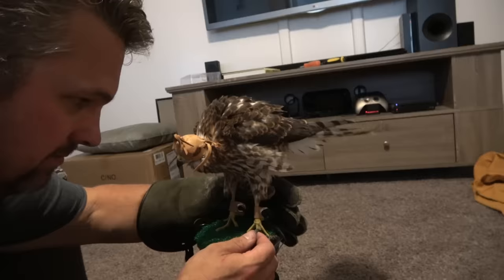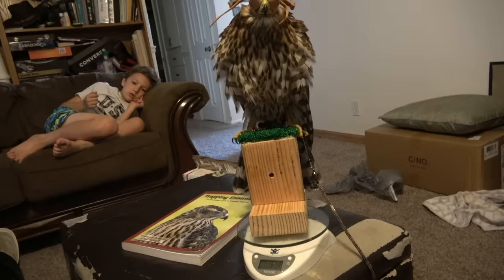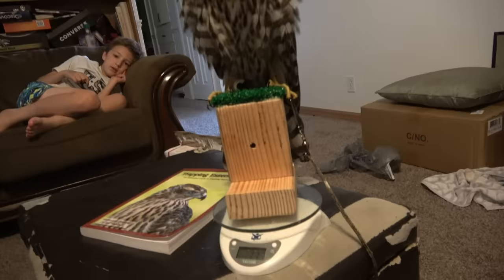Now he's going to try and get him a step back up here on his glove. There he goes. Good job, little man. So now the first thing you do after getting the equipment on is you want to weigh the bird. And we have, with his equipment on, 337 grams. Yep, that's with the hood and everything? That's with the hood and all the equipment.